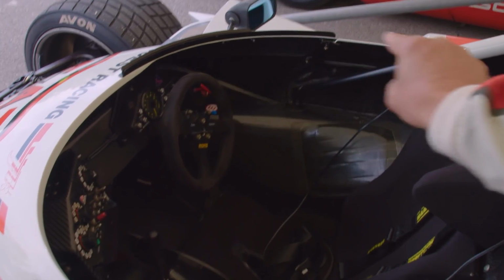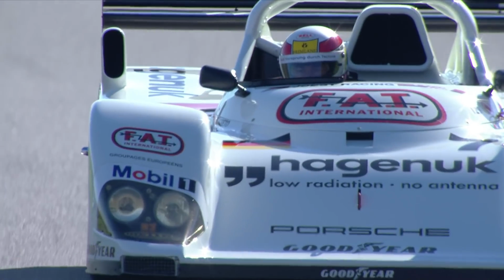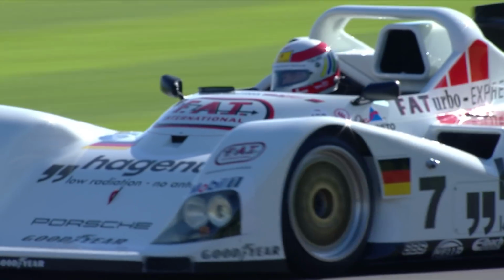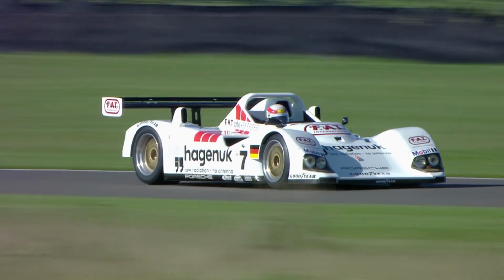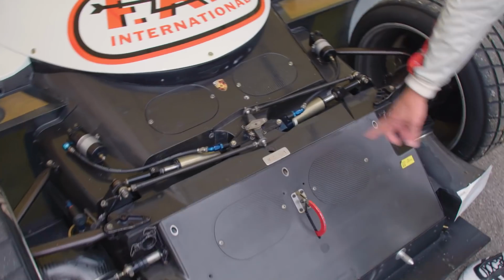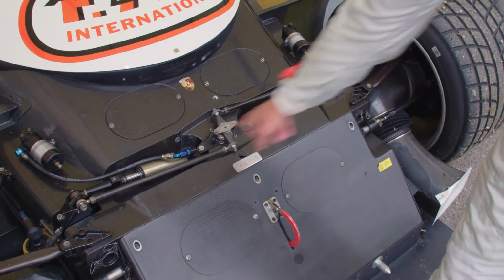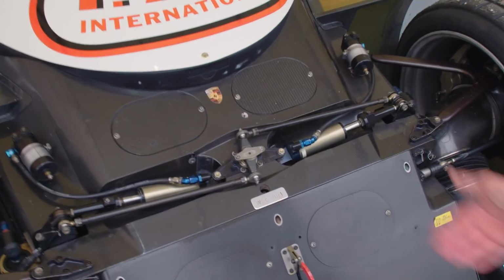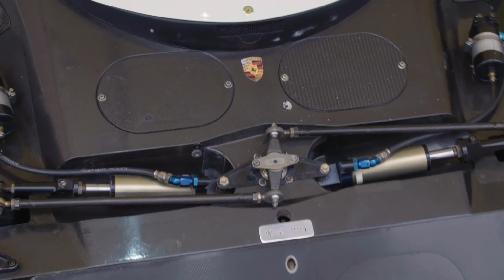You see the black part, it's sort of trying to clear your head from turbulence and bouncing with the wind speed coming in when you are getting up to 200 miles an hour down the Mulsanne Straight. You also maybe can look at what's particularly special about this year's winning chassis: it has the chassis number 001 located right here below the Porsche sticker from Stuttgart.